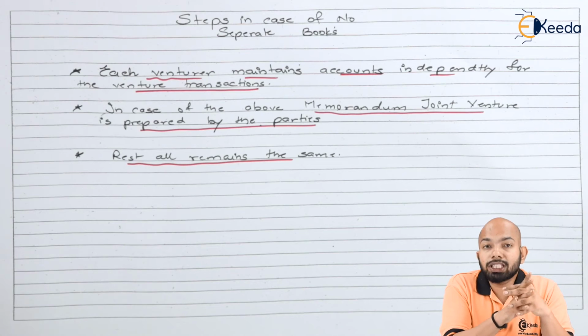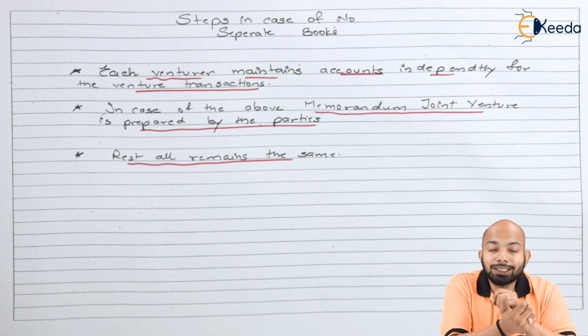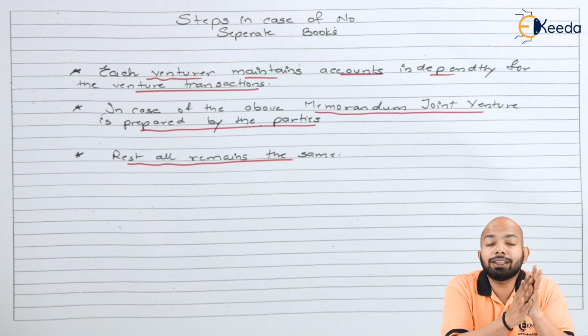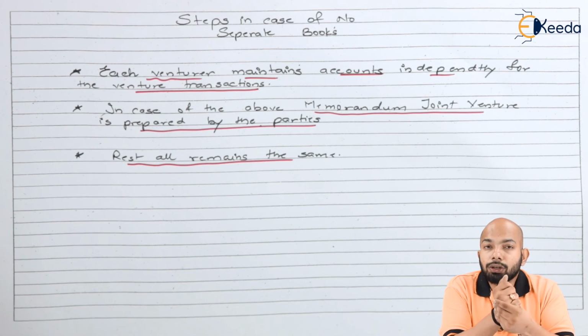So this is what we have to explain when it comes to no separate set of books being maintained by the co-venturers. Make sure this is one of the important updates: a memorandum joint venture account is prepared only if all the co-venturers are recording only their own transactions and not every other co-venturer's transactions. There will be one more case whereby a co-venturer records the transactions of other co-venturers also. That will be another part that we will explain forward, but right now this is only when they record their own transactions. So let's make sure the journal entries are passed accordingly and we understand the journal entries in the next few videos.